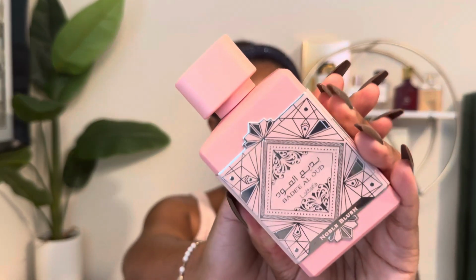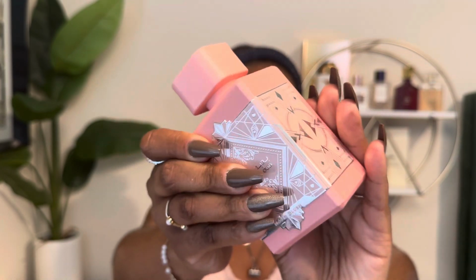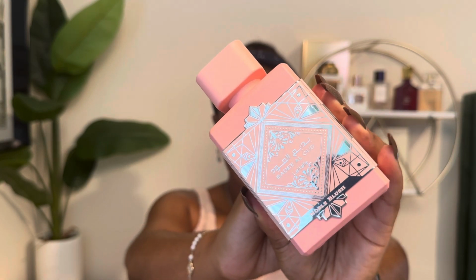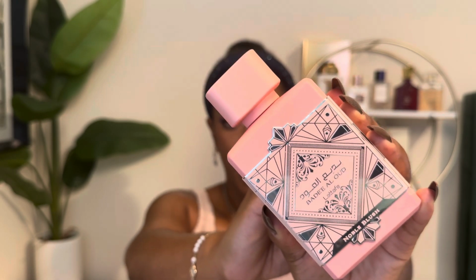And so this particular fragrance has a beautiful pink bottle as well. It has that signature casing around it like all of the other Badee ouds fragrances. This one opens with the rose milk note at the top. In the mid, there's meringue and almond. And in the base, there's vanilla, sandalwood, and musk.